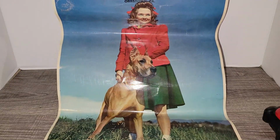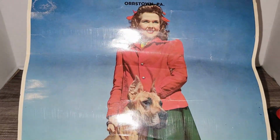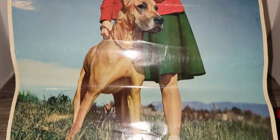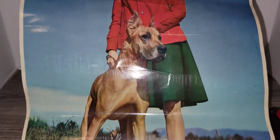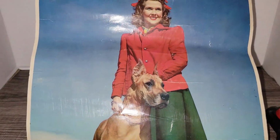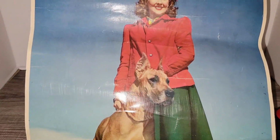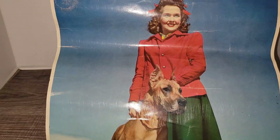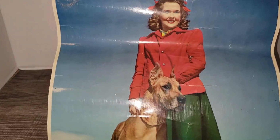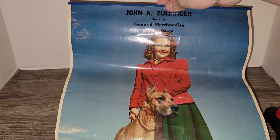I do apologize for the camera angle here, but this is kind of hard to film holding it like this. But this is a really awesome calendar. It's got a really beautiful girl on it, and she's with a dog. I can't remember the name of that breed, but this is from 1945, and I got it for $5, you guys. $5. I saw it and I was like, oh boy, this is going to be pricey. And then I looked at the tag and I was like, that is coming home with me. You could frame this up and put it in your kitchen, or you could have it in your office, whatever you want to do. Now, granted, it's not a pinup. The girl's not dressed in a racy outfit, but it's still a great picture. I'm sure somebody out there would love to have this.